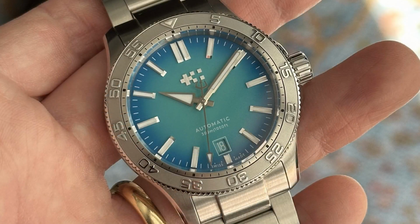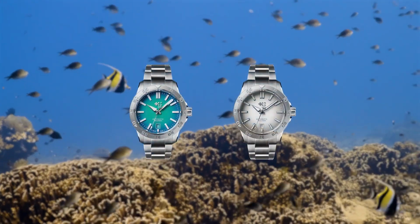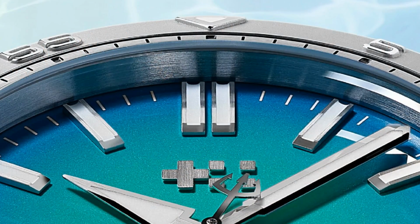It might be the most expensive to feature in the video, but I have to say, I also think it's the best. The tones created by the gradient are extraordinary, and thematically you can see how well this would fit in by the pool or at the beach. Definitely not one for everyday wear, but a genuinely beautiful dial.